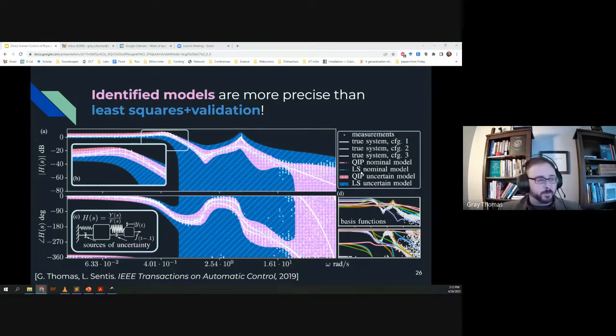In the end, we get this beautiful result. The identified models with convex optimization are more precise than the models that would come from least squares in the traditional model validation approach. When we look at this Bode plot example, we're looking at the system on the bottom right here, two masses, two springs, two dampers. The dampers are uncertain. We've simulated this system with three different configurations of those dampers. Those are the white lines. They're a little bit hard to see. And from these systems, we've generated a bunch of raw data points. Those are the white dots.